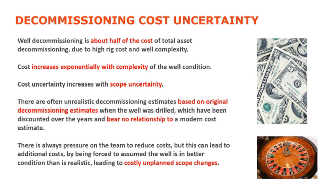The other thing that I've noticed is there's always pressure on the team to reduce costs from management, from government, from everybody who's involved. We try to reduce the cost. But if you're not careful, you can end up having additional costs because you then have to assume that the well is in a better condition than is realistic. And then you go back into that unplanned, unscoped change, adding more cost, etc. You end up going backwards to get back forwards again. So the decommissioning cost is a bit of an uncertainty. And if you're not careful, you might as well just take your money and put it onto an expensive roulette wheel somewhere in Texas.